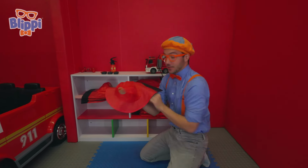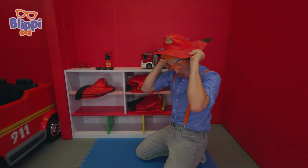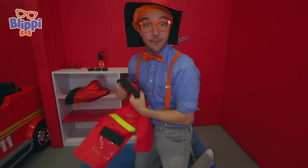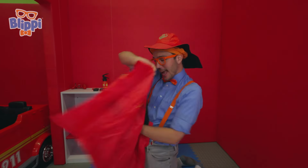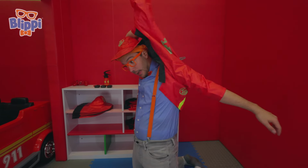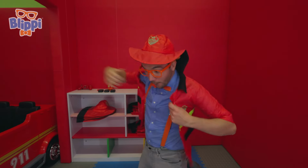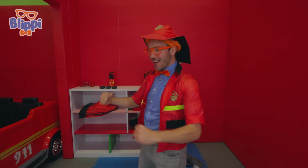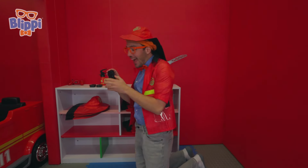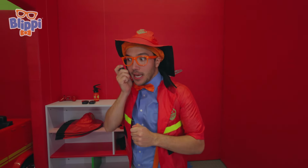Whoa, looks like you and I can get dressed up like a firefighter. See, there's a hat. And this looks like the firefighter jacket. Yeah. Here we go. One arm and two arms. Whoa, yeah. Firefighter Blippi is on the job. Whoa, look at this. Yeah, it's a walkie-talkie. Maybe we can find out if someone needs help. Firefighter Blippi on the job.